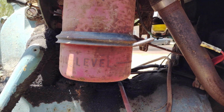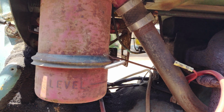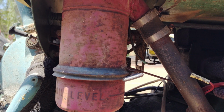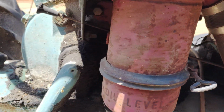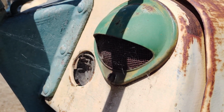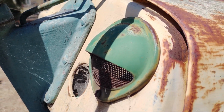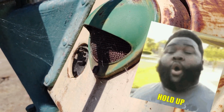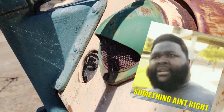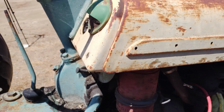So we've got our oil filter, so we're probably going to look at that, see if it's any good, probably order a new oil filter for it. Got your choke, and then like I said, we're missing gauges. Things, you know, I mean, it's almost an 80-year-old tractor, so it's got the right to be missing some things.